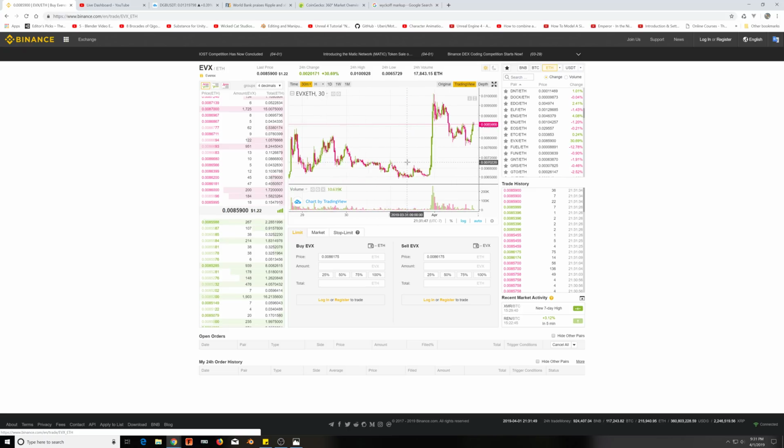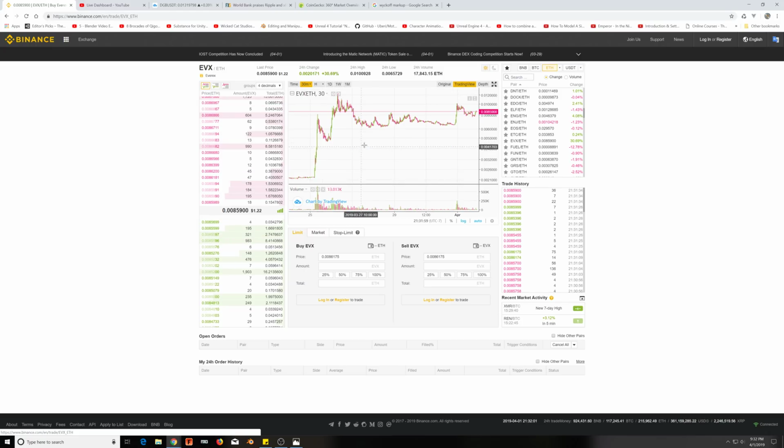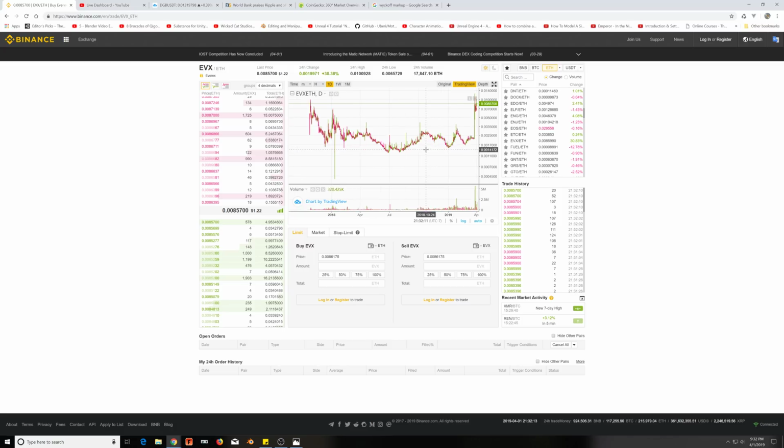You know, this is just long accumulation trading zone. But one thing to note, this is on the 30-minute. Let's go to the day. I was thinking that looked kind of strange. Yeah, so it just went up to its high up here.